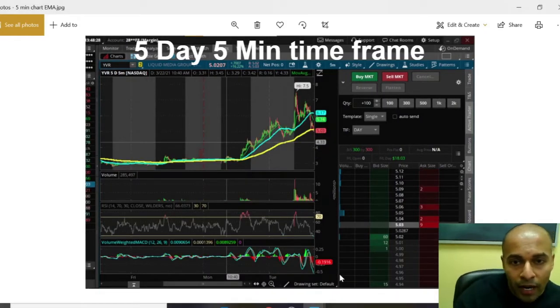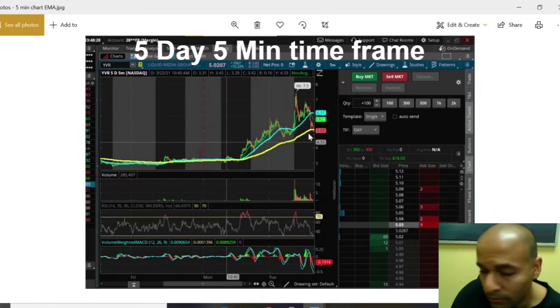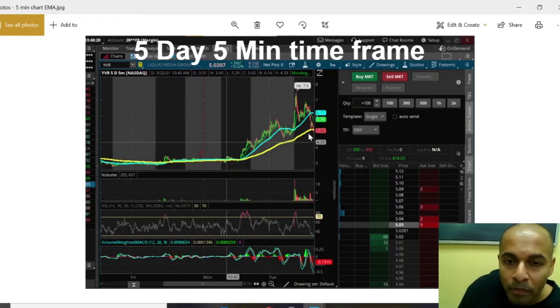So now let's take a look at another chart. This is the 5-day, 5-minute chart. Now on this chart, you'll see that it broke through both the 50-day and the 20-day. It actually did bounce off of the 200-day moving average, but then it came back and retested, and it broke through the 200-day moving average. So let's see what happens if we go down to a minute chart.